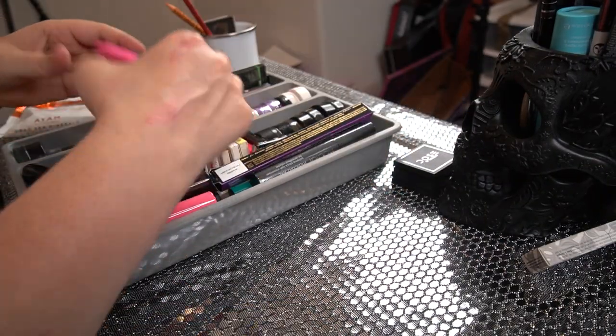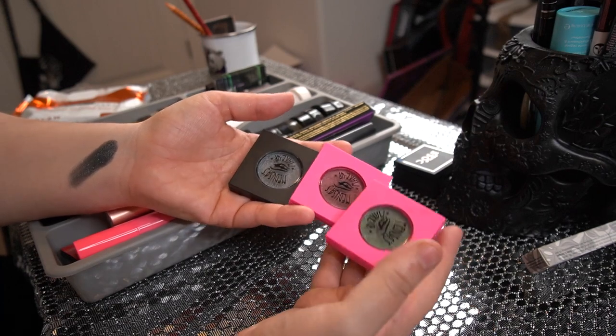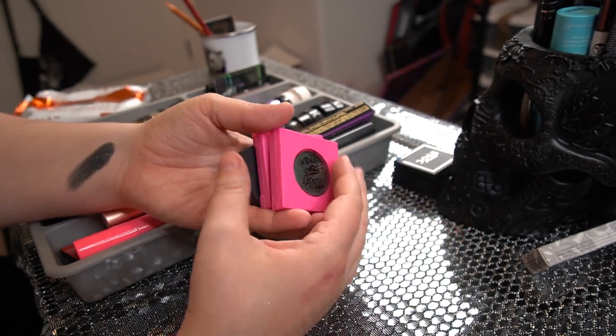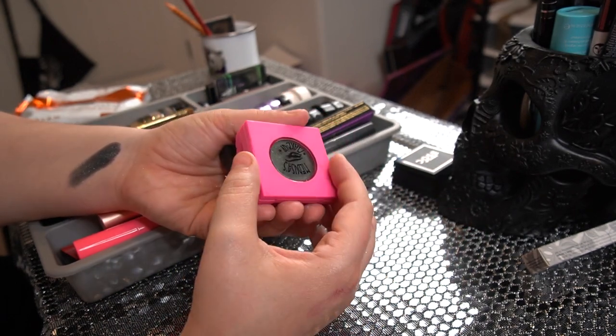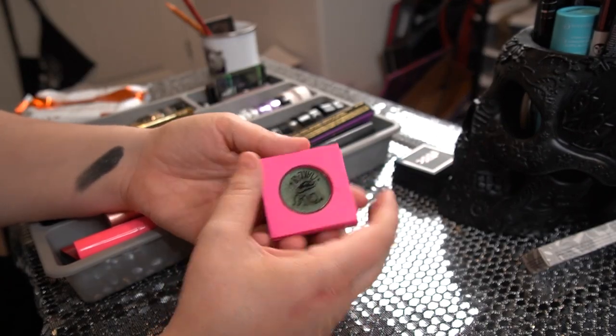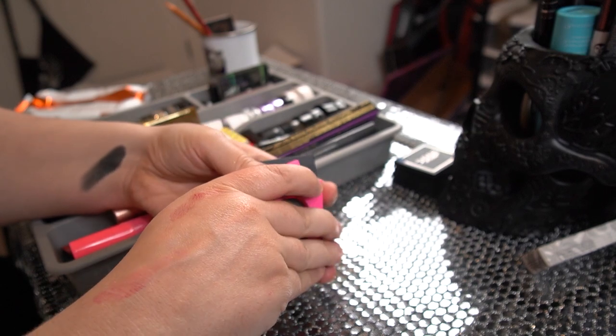Next, I have three shadows from Medusa's Makeup. I keep wanting to like their formula. I keep trying it out. However, I just feel that the shadows always look just a little bit muddy. I think that's the only word that I can use to describe them. They just look kind of muddy and they look pretty in the pan. Always. They always look pretty in the pan.